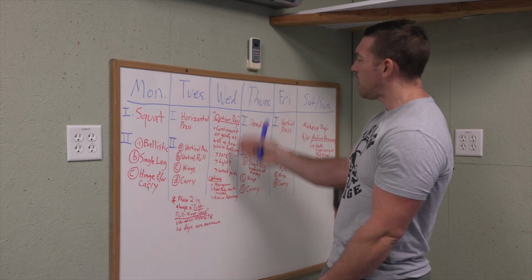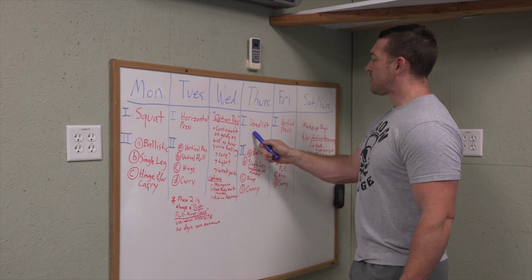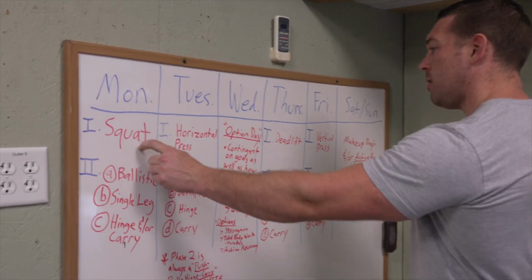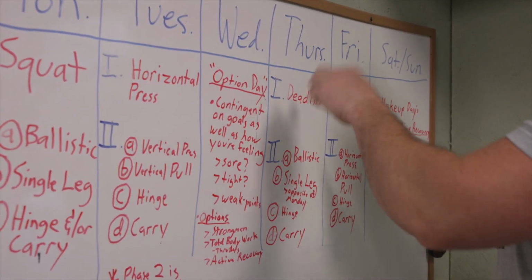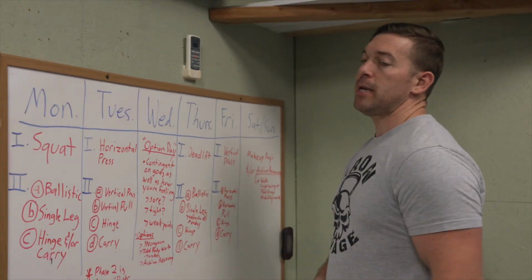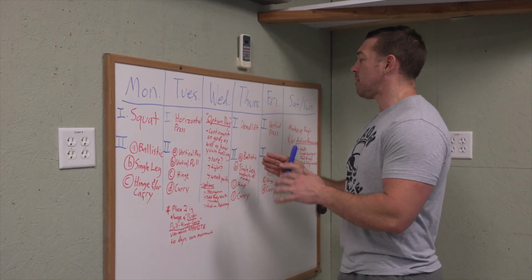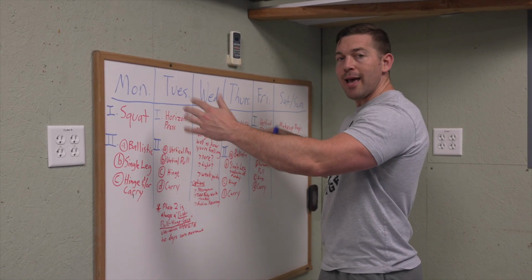All right, so that's going to be the middle of the week, that option day, okay? On to the next day. This is going to be our second lower body focused day of the week. If our first lower body focused day of the week, we do a squat variation, I then like to follow it up with a deadlift variation. This could be banded deadlifts, it could be deficit deadlifts, whatever you want. It's got to be some type of deadlift variation to make sure that you're balancing your movements out, all right?